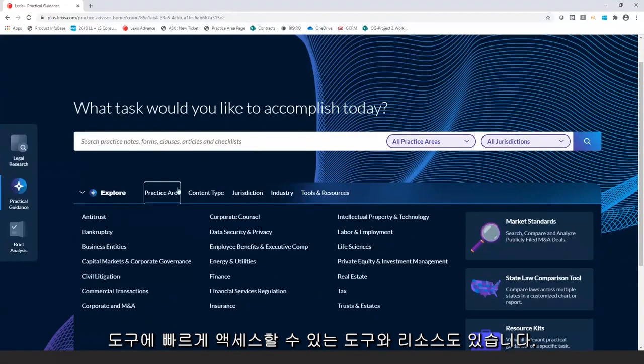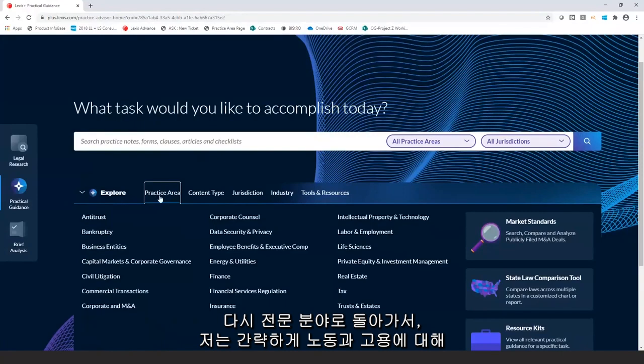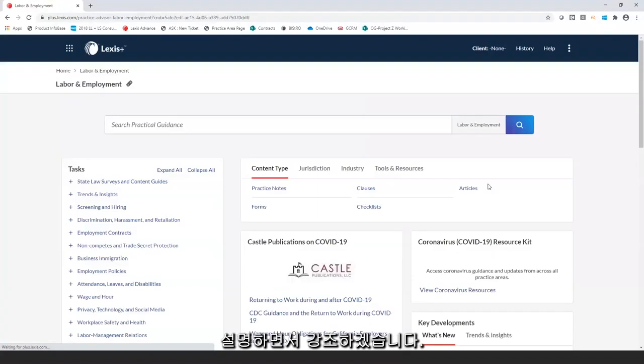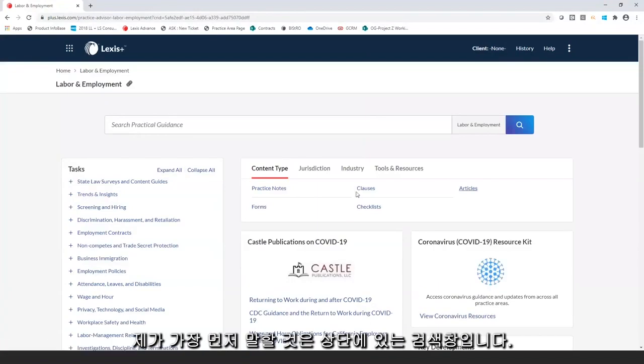So going back into practice area, I'm just going to highlight this with a brief walkthrough of our labor and employment. So the first thing that I'll point out is going to be your search bar up at the top. Like I said, you can use natural language or Boolean search just as you would on the regular Lexis+ experience.